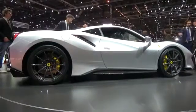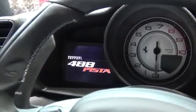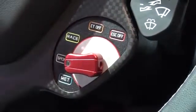Speaking of which, the gearbox and shift pattern has been revised. This now has an all-new shift mode when you are in race mode that is more akin to the shift pattern in the 488 GTE, again enhancing the sportiness and aggressive feeling of the ethos of this car. Speaking of ethos, it is all about saving weight.